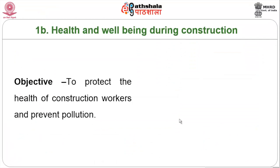In the previous module, we saw how site planning and site selection is an important criterion for making a building or a design green. In this series, we are going to see the next criterion, which is health and well-being during construction. The objective is to protect the health of construction workers and prevent pollution.